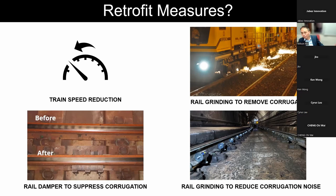So in my opinion, the rubber wheel would not reduce noise, although it looks like it does, because every time we use a rubber wheel, the train loading is much smaller, for a light train or a lightweight train. A heavy train cannot use a rubber wheel. A rubber wheel would make it noisier. That is my understanding. Correct me if I'm wrong.